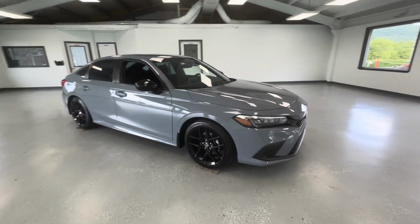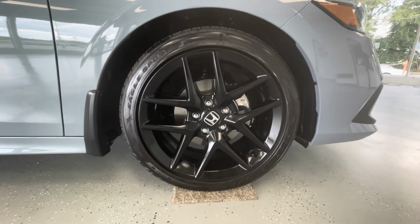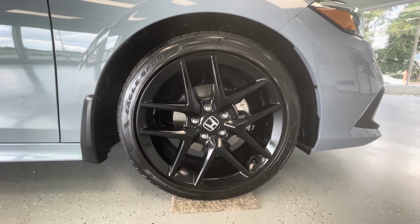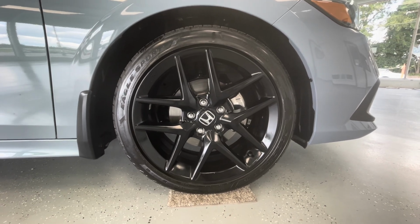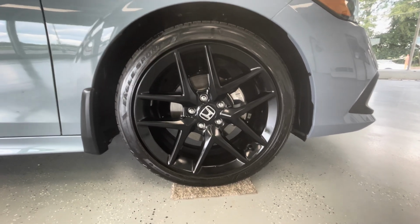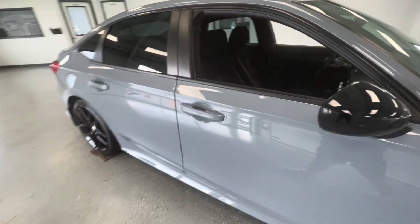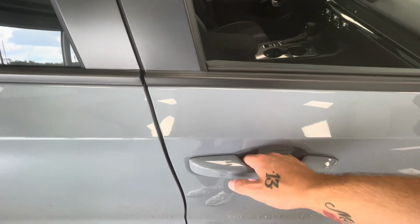As we make our way to the side, let's go ahead and take a look at these wheels and tires. It is going to come with beautiful 18-inch black aluminum wheels with the 235/40 like new tires all the way around, just like every other vehicle here at All Things Automotive. Now while we're over here on your door handles, you are going to have the proximity sensor, so as long as that key's in your pocket, it'll lock and unlock.